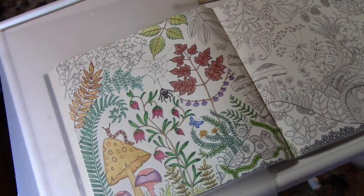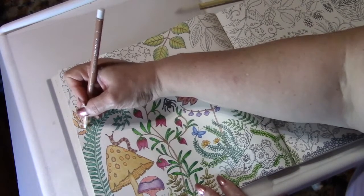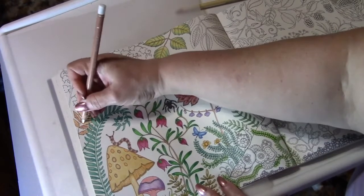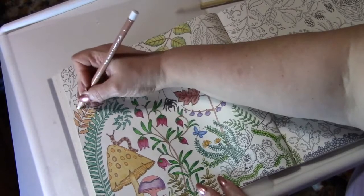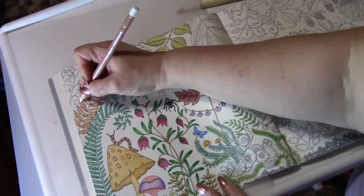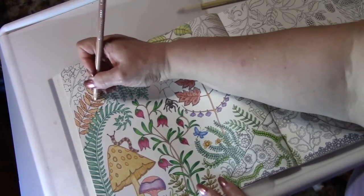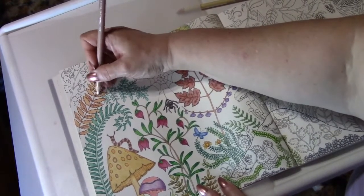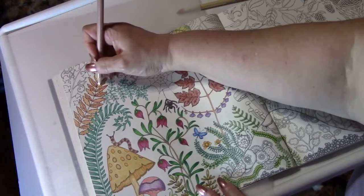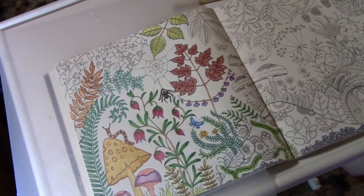There's some more different colors for leaves. Blend some of that in. There. How's that looking?